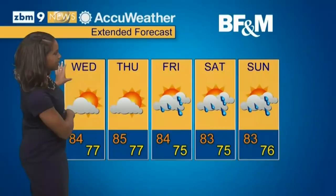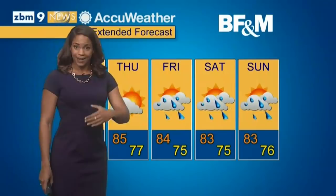Your extended forecast, morning shower on Wednesday. Then we're pretty good to go here Wednesday and Thursday. We'll start to see the moisture getting back into the region late this week, so we do have some showers around as we approach the weekend.